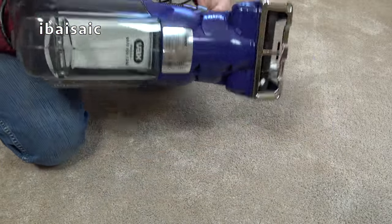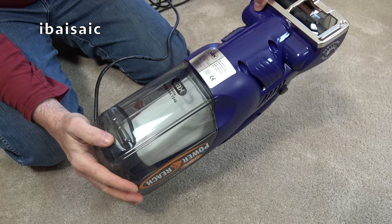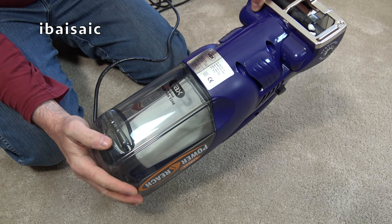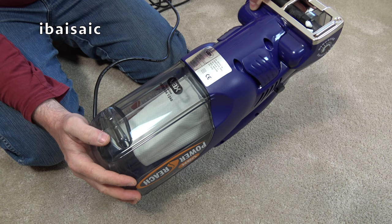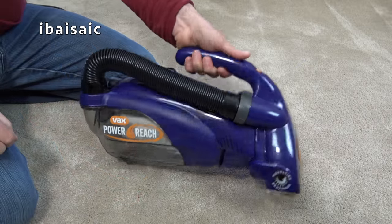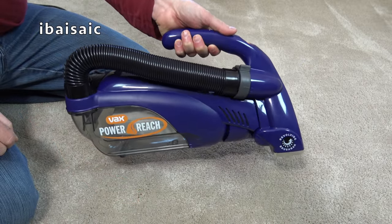Let's have a look at the, I think it was 800 watts. So yes, this is a model V034, 230 to 240 volts, 50 hertz, 800 watts. 016719, made in China. Okay, I'm about to switch this cleaner on. Headphone users, beware, this may be quite noisy.